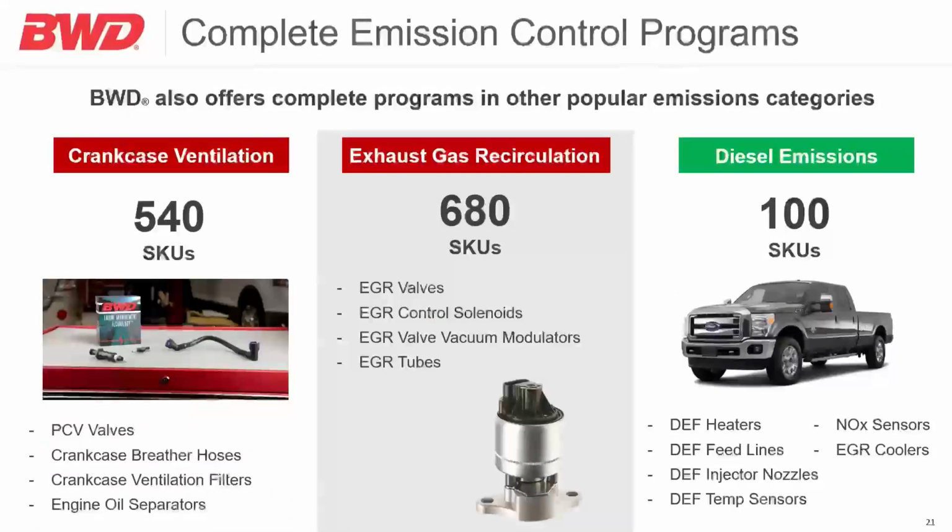And here's an overview of BWD's emission control offerings, complete programs just like EVAP. And as you can see, we've got all the coverage needed across crankcase ventilation, EGR systems, and diesel emissions.